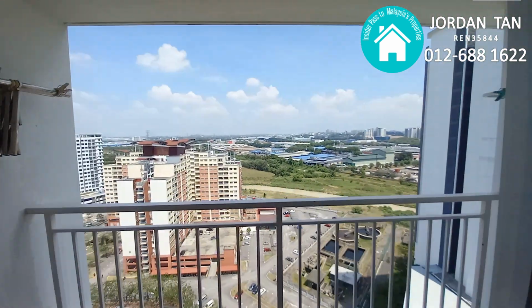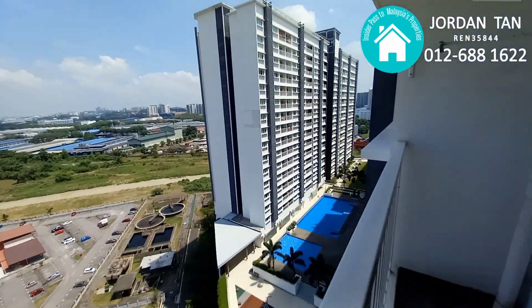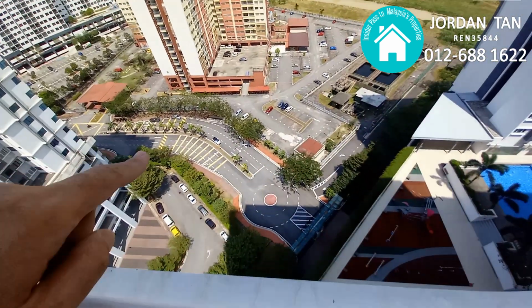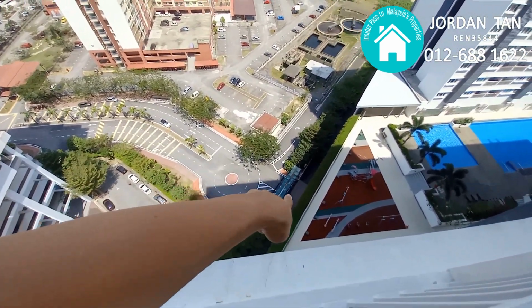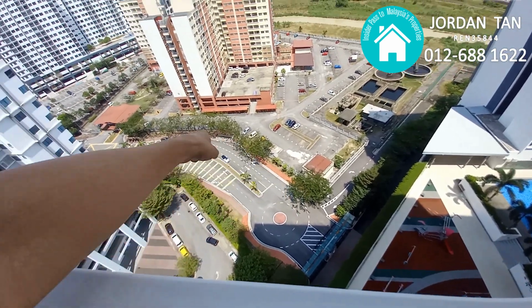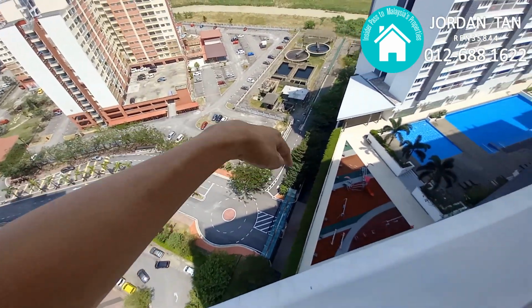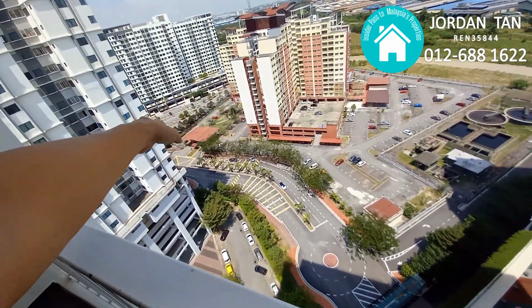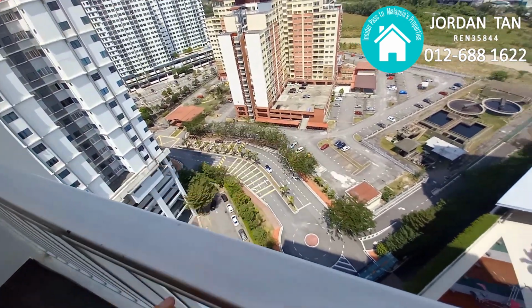Yeah, alright, very quiet, private place. Yeah, this area kat depan is actually the main entrance tau. So this roundabout here is a dead end already. Nobody will drive here unless they are coming inside of your condo. Sebab condo lain semua dia punya entrance tu kat sana. Yeah. So this road is actually almost like a private road already.